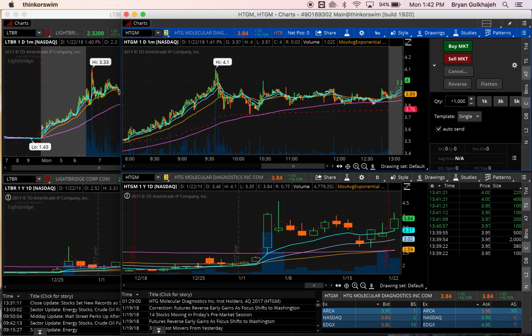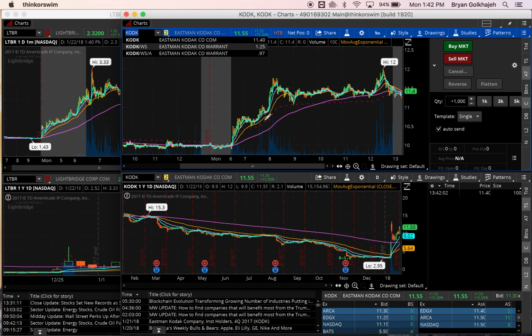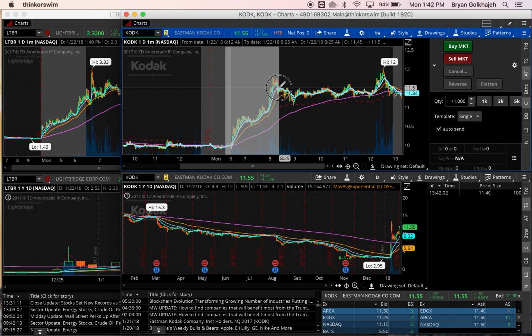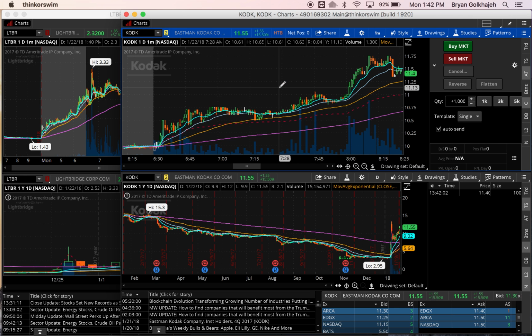Another interesting move today was Kodak. Kind of woke back up, went from 10 to 12. I don't know anyone that would actually hold through this whole move with any sizable share size, but it popped up. It's a 5-cent tick stock, so it's just risky. This one's definitely risky. It's all based on blockchain news, so it's tough to gauge what it's really going to do.